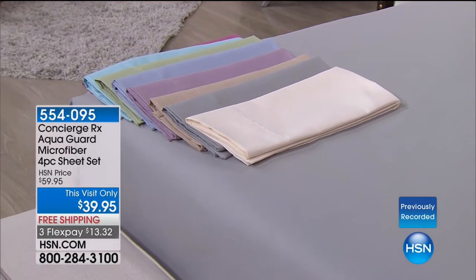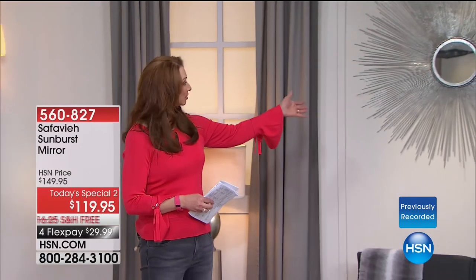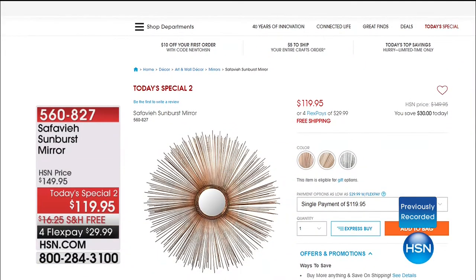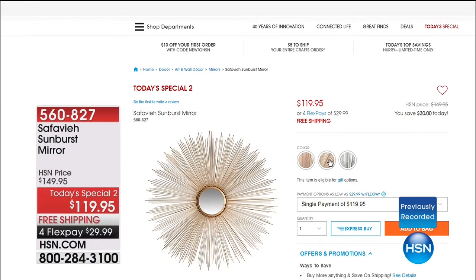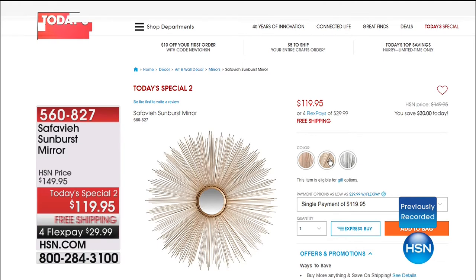And if you're admiring the decor, we are giving you a chance to build your whole room. I am in the mood for a makeover. And look at this beautiful thing. Isn't that pretty? It's gorgeous. It really is gorgeous. And I'm looking across the room and I see different shades of metallic. So you can get any of your gilded choices that you would like. It is our today's special too. It is also on free shipping for less than $30 on your credit card. Boy, that's a bargain if you've seen what mirrors like that go for.